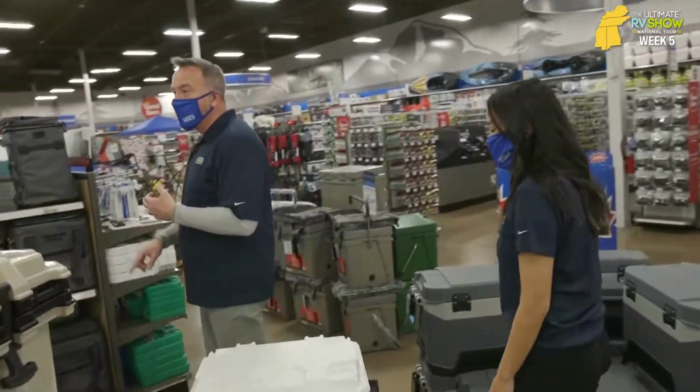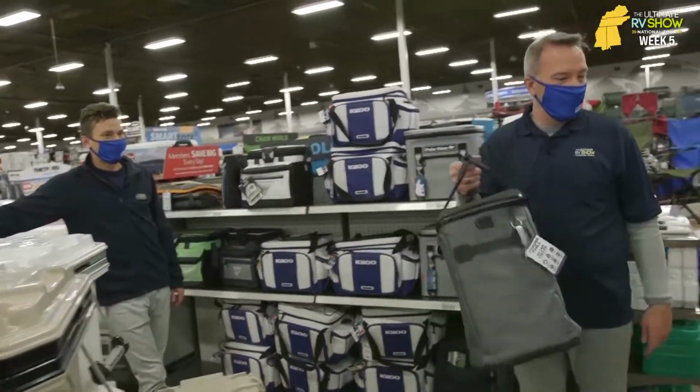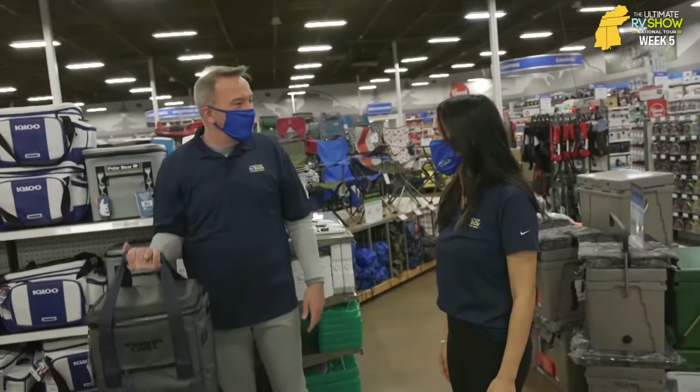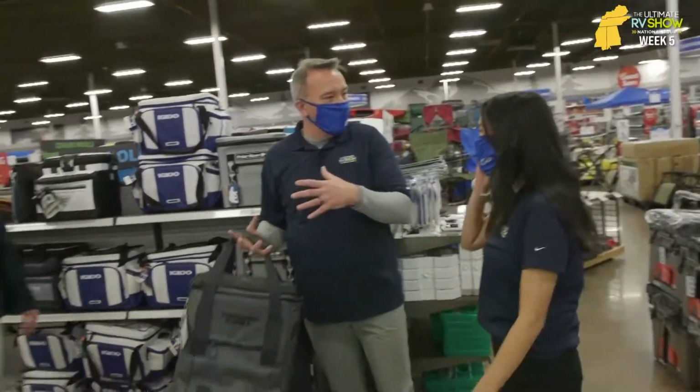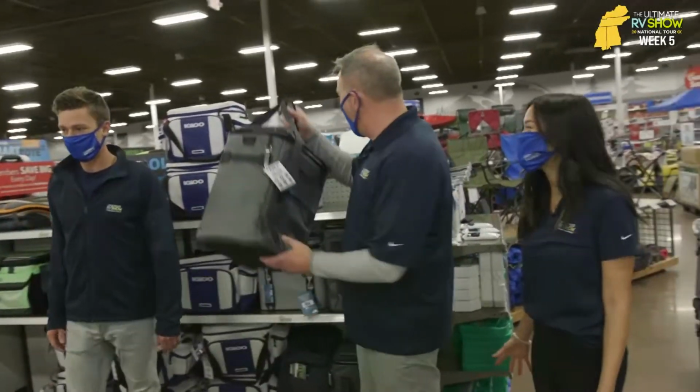Hunting, fishing, just regular camping. We got the roller coolers. Man, growing up, the only cooler that we had was the foam coolers. Yeah, that was about it. And we have the replaceable coolers, but now they're biodegradable cardboard. I love that. Same thing, because we worry about the environment when you camp.